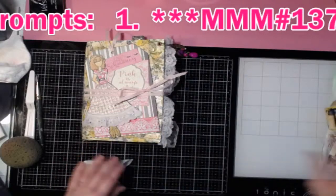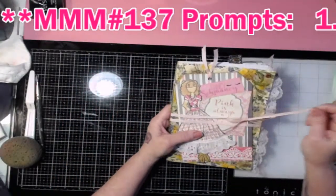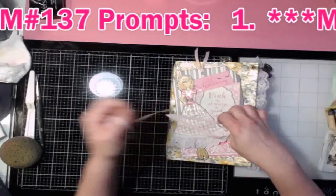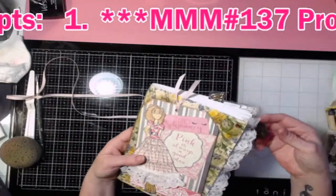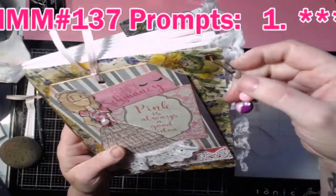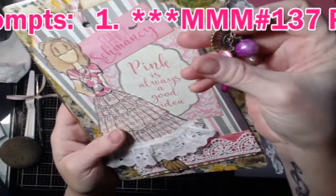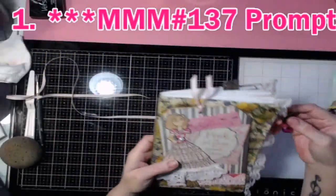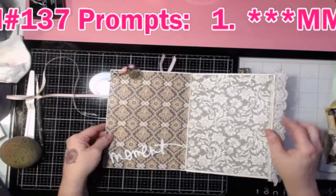And let's see, I have to look in the journal. This is so pretty. Look at this. Isn't that pretty? These charms and the beads are just beautiful. Look at that. That's so pretty. She really decked out this totally.